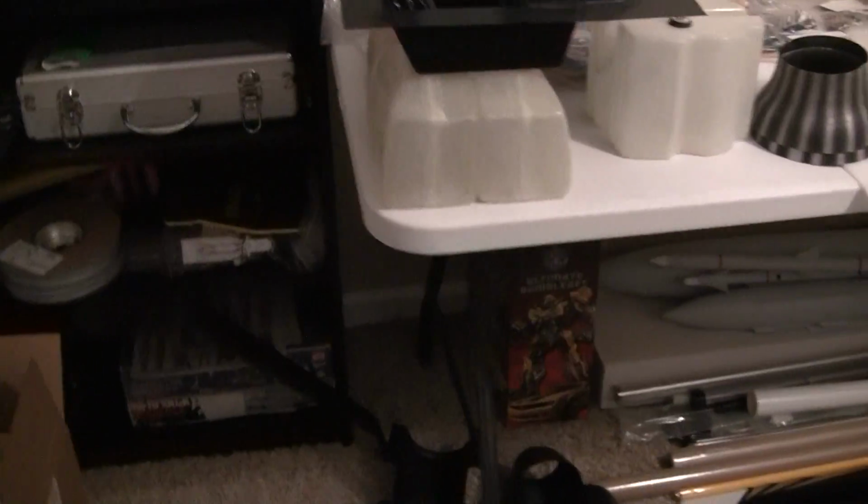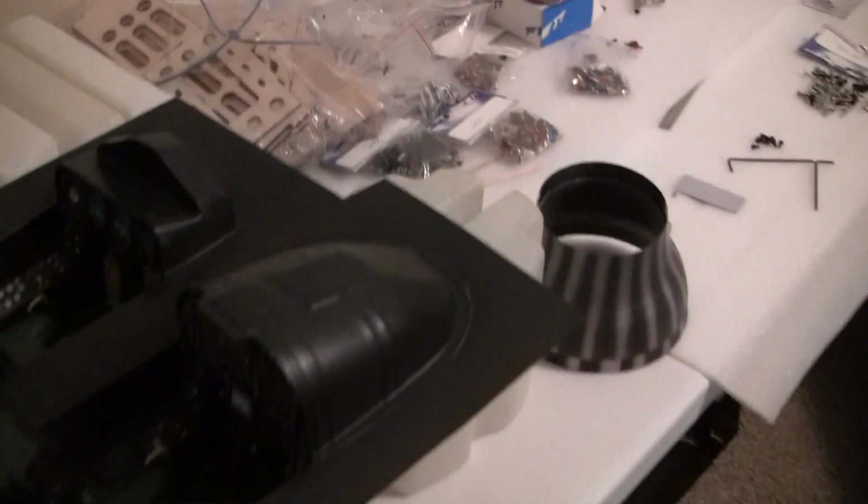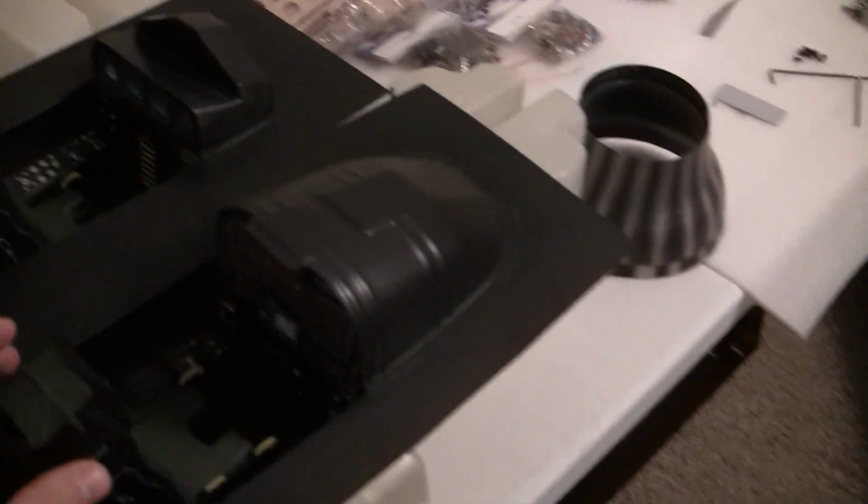Let's see, other thing, cockpit. Okay, this is for the F-15. Ooh, look at me dropping it.